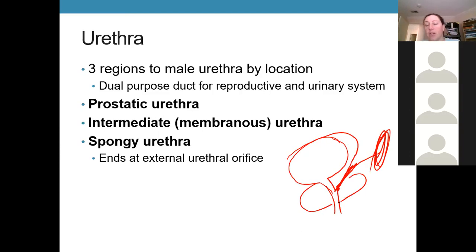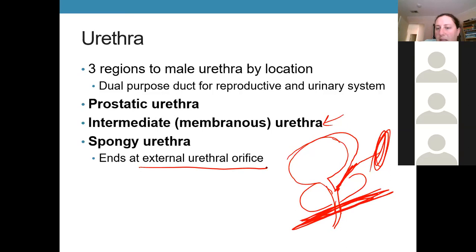So remember from the urinary system that there are 3 parts or regions to the male urethra, and they're named by their location. So the prostatic urethra is the part that runs through the prostate. The intermediate or membranous urethra is the part between the prostate and the penis. So it's basically exiting through the muscles of the pelvic floor. And then the spongy urethra is what we call the urethra as it runs through the penis. And the end of it is the external urethral orifice. That's the opening.